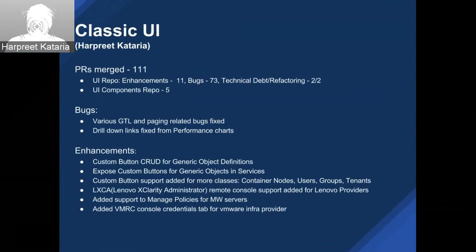I would say those were introduced during our refactoring efforts in list views areas and paginations and form button controls. So some of the screens had double buttons showing up, or paging controls were showing up where they shouldn't be visible. And some of the forms screens had lost form buttons completely. So that was fixed during the sprint. And also the context menu drill down links were fixed on the performance charts.